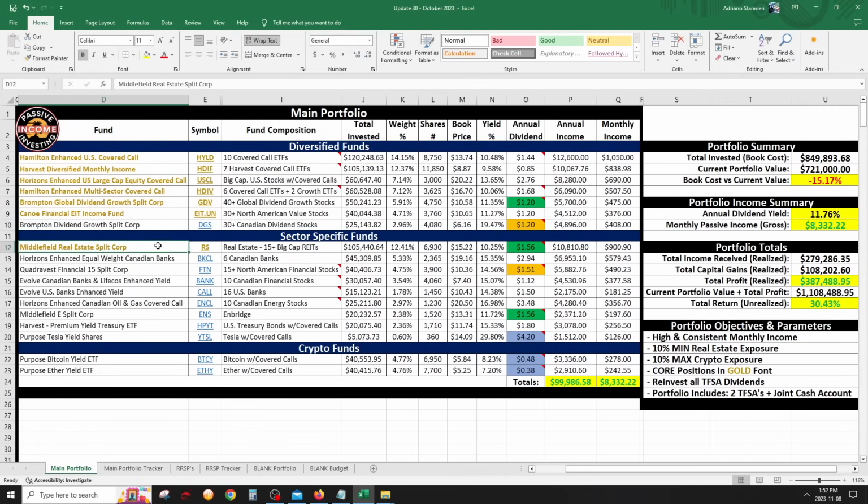In terms of the sector specific funds, RS, I've been adding to it. I've been averaging down. I am at $15.22 right now. It's like at $11. It's a phenomenal time to buy REITs now. REITs are on sale, guys, for sure. So always make sure to check the NAV. It is a split fund, so compare the stock price to the NAV always. But I feel RS is so solid. So I did definitely add another 5,000 this month.